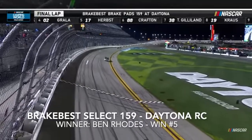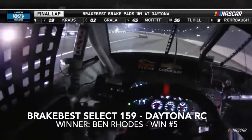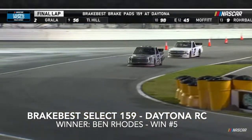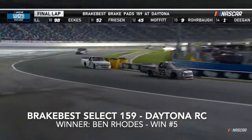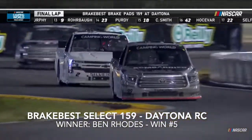Wow. There's the white flag. This race is official. We'll see which flag ends it. Will it be yellow or checkered? The next flag, the yellow flag or the checkered flag. Which one is going to determine the outcome? It's Creed chasing Ben Rhodes.